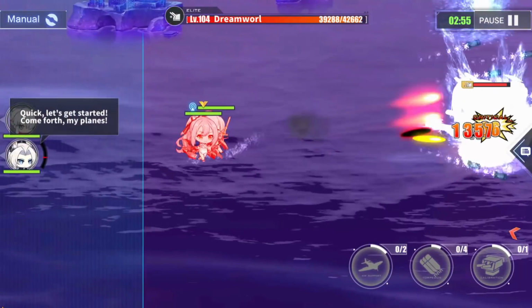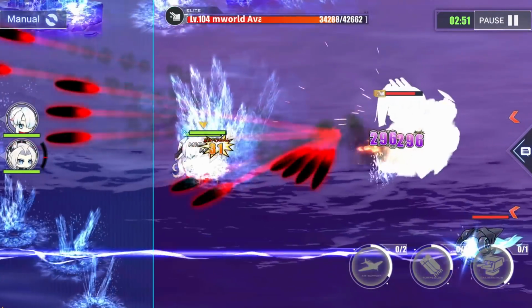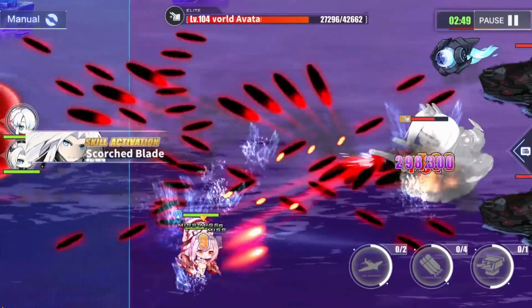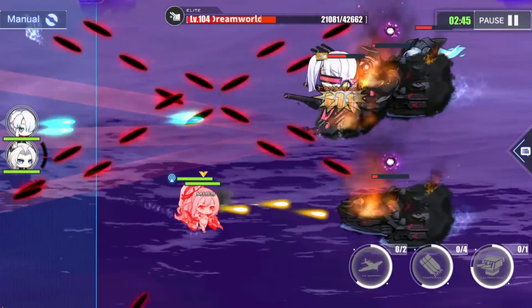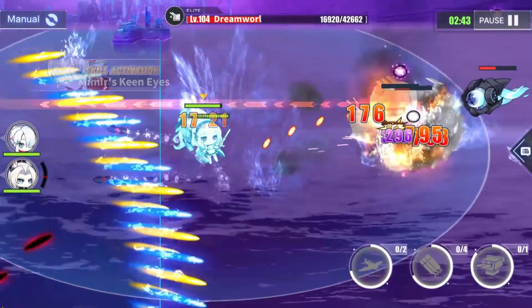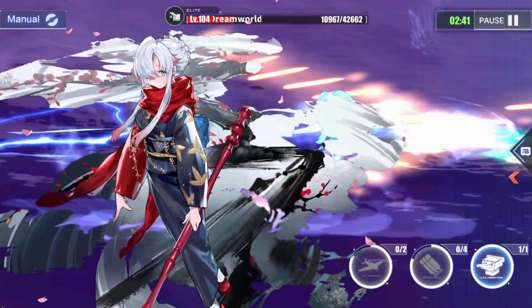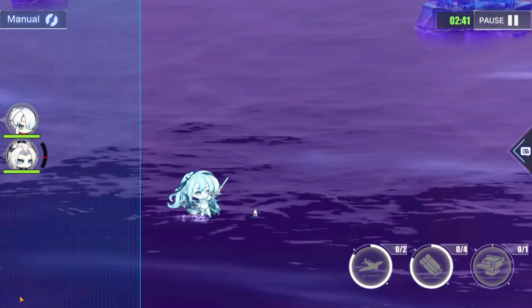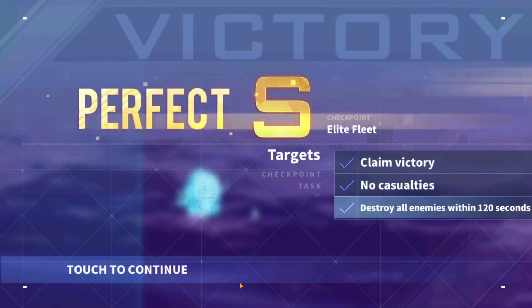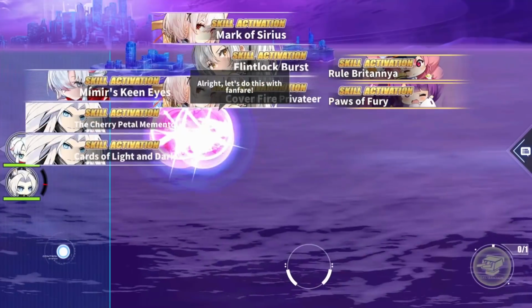So here's the first battle against a Siren. Odin will also be really good against Sirens because since she is a priority ship, she does that extra Siren killer skill that grants her a nice like 15% additional damage against Sirens. So there's her Mimir's Keen Eyes proc. She goes and scans for all those submarines, and that's her Thunderbolt proc. And that's it. That was nice. So there you go. That's battle number one.